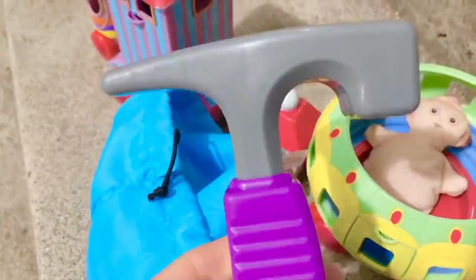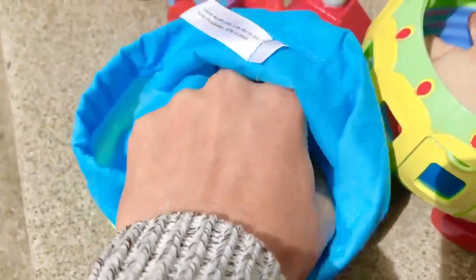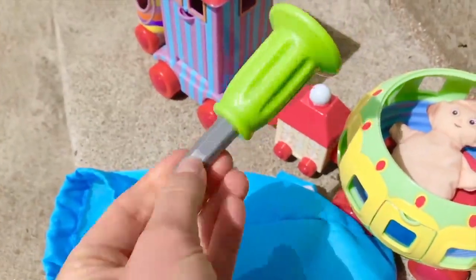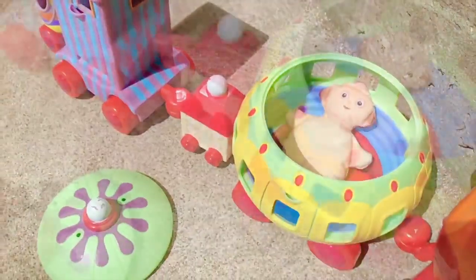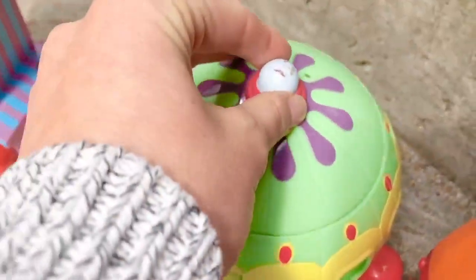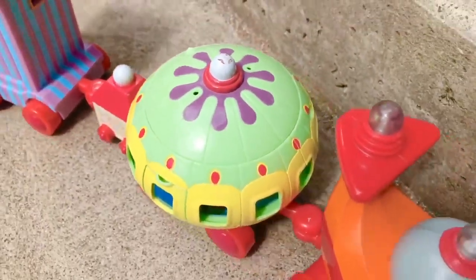We have our bag of tools. What do we need for gem digging? We have our rock pick hammer. And then to crack open the rocks, we have a chisel with a green handle. Let's go, Makka Pakka. Put your seatbelt on.